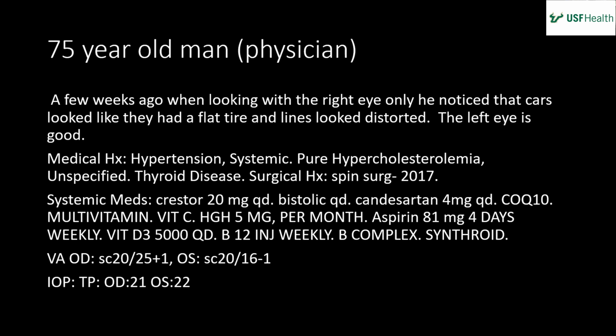Some of the medications that he was on: Crestor, a bunch of supplementations, CoQ10, vitamin C, aspirin, vitamin D3, B12, and then Synthroid. Vision was not too bad, 20/25 in the right and 20/16 in the left, not corrected. Pretty good, right? And then pressures are 21 and 22. I don't have a color photo because I didn't expect this to be interesting.